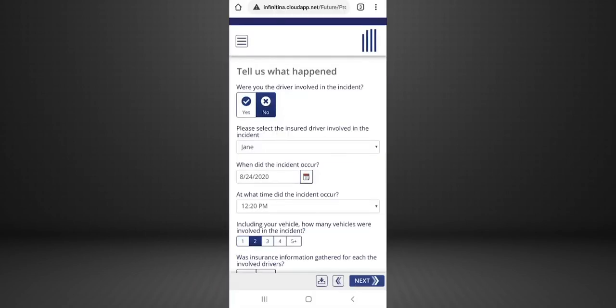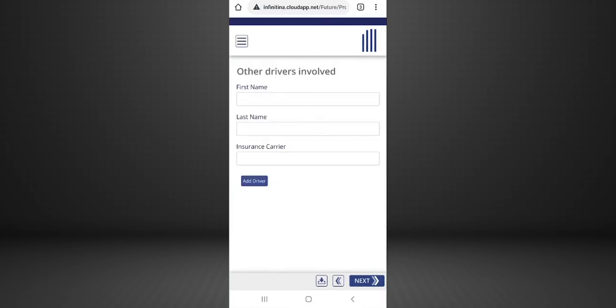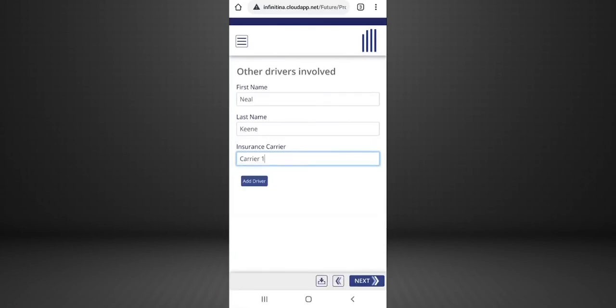If 2 or more cars were involved in the accident, you see a new set of questions asking about the other driver. Smart Communications Conversation Platform allows for repeating pages or sections where you can collect one to many pieces of information, in this case, drivers.